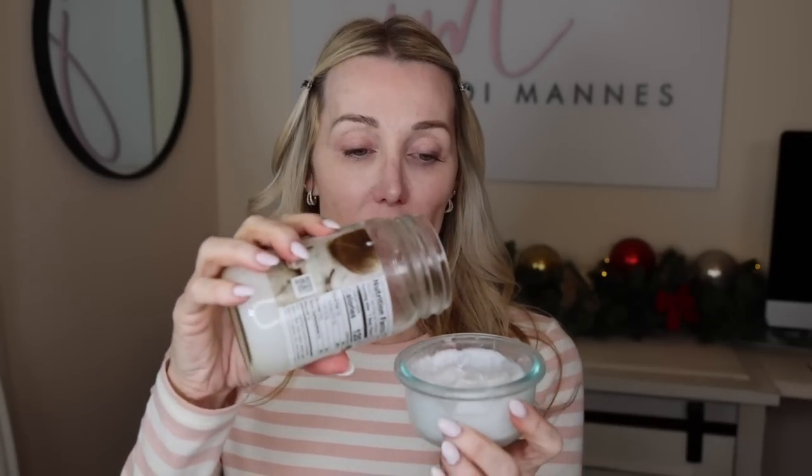I just use the unrefined. The brand is less relevant to me. What is important is that it's the unrefined. I just heat this up in the microwave, get it sort of soft, and then I'll pour it into this smaller dish that I can keep airtight, and I keep it in the bathroom, and then I can just take it in the shower with me as well.